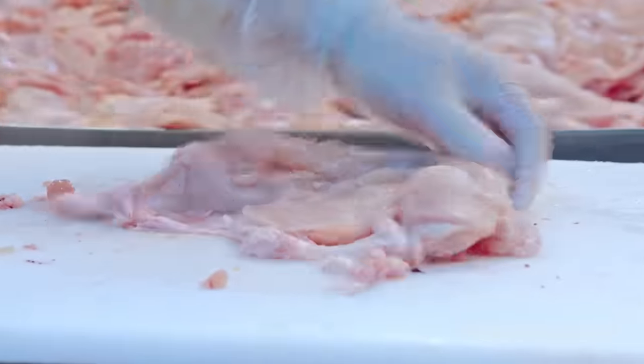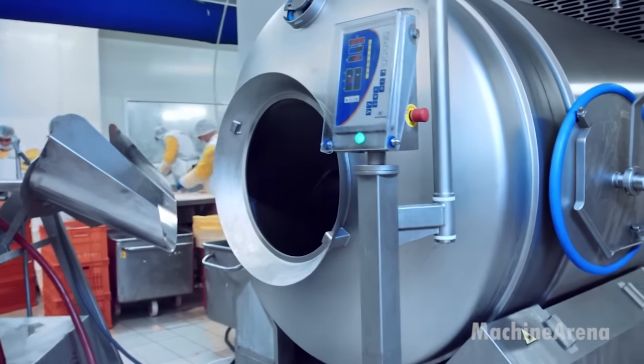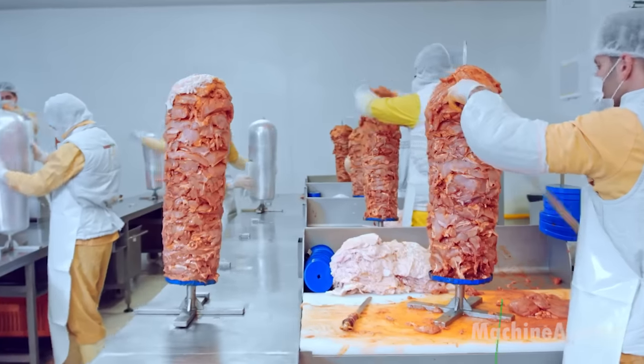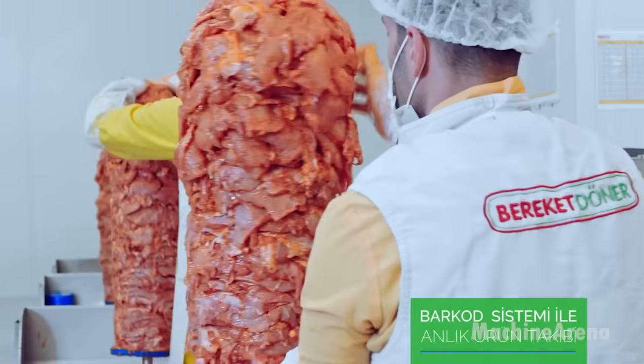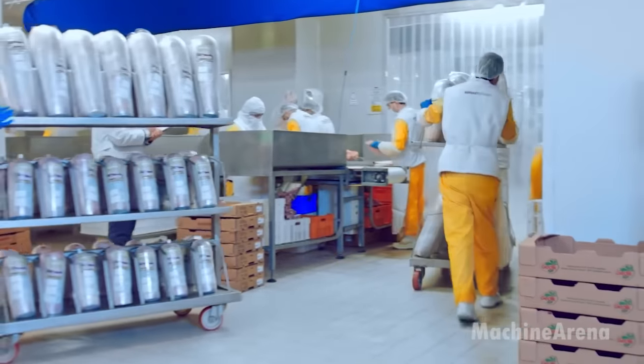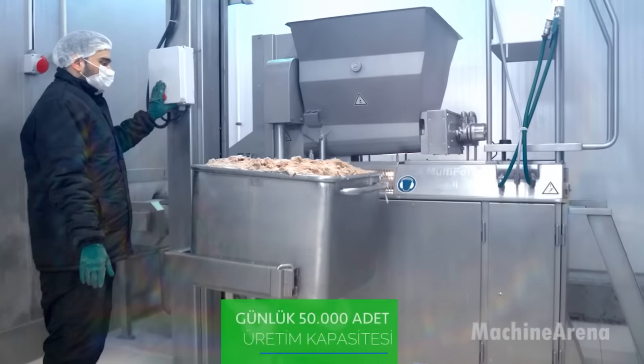Quality control takes center stage as the meat undergoes a meticulous final check. Every piece is scrutinized to ensure it meets the stringent standards set by the production team. This commitment to quality assurance guarantees that each Doner Kebab, regardless of its final destination, is a testament to the excellence embedded in the manufacturing process.